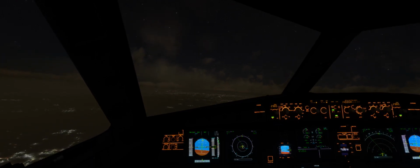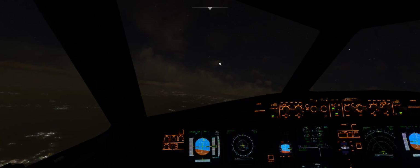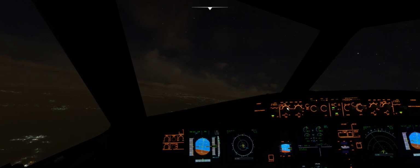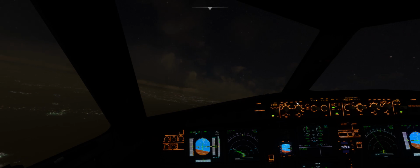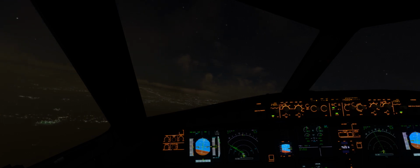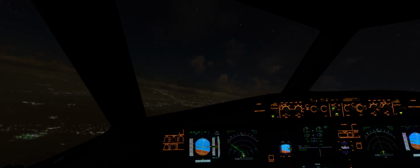So flaps up speed. Now we can see where we need to go. So let's just quick hop this flight. All end to end takes about an hour. Pretty good otherwise.